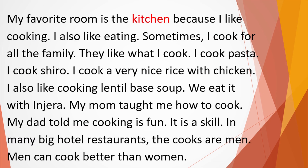My favorite room is the kitchen because I like cooking. I also like eating. Sometimes I cook for all the family. They like what I cook. I cook pasta. I cook shiro. I cook a very nice rice with chicken. I also like cooking lentil based soup. We eat it with injera.